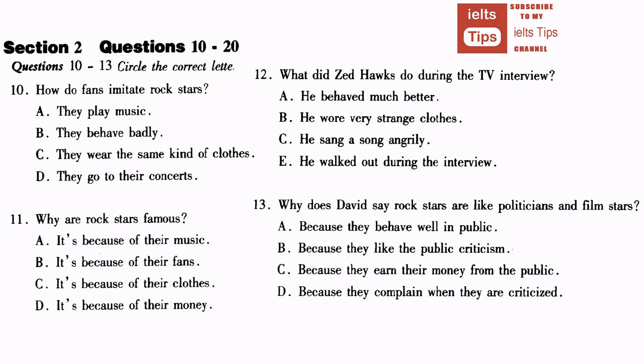What was on? Zed Hawkes was interviewed on TV last night. Really? He's one of my favourite stars. He is world famous and he's also very rich. At least, I suppose so. He has given concerts in 12 countries and sold over 20 million records. Yes, you're right. He owns 3 magnificent houses, 5 cars and a private plane too. What did he say on the TV interview?